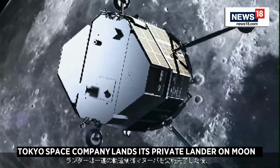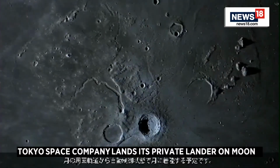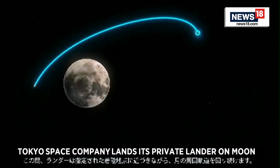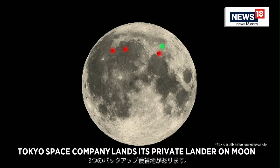After completing a series of orbital control maneuvers, the lander is scheduled to initiate its automated landing sequence from lunar orbit. Throughout this phase, the lander continues to orbit the moon while approaching its designated landing area. Other than the primary landing location in Atlas Crater, 3 alternative sites can be targeted in case any anomalies or other unexpected events prevent the start of the landing sequence for the primary candidate site.